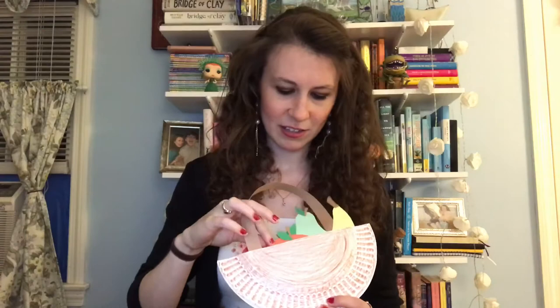a special something. So this is a basket, and can you tell what's in my basket? Let's see. An orange, an apple, a pear, and what do we think is left in here? A banana. So we're gonna be making little paper plate baskets, and we'll be making some different fruits that you can put right inside of your basket.